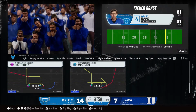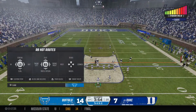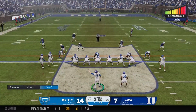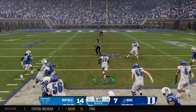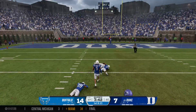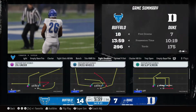Well, if you're going to run the read option, you're going to have to keep your eye on that defensive end. If he collapses down inside to the running back, then you pull it and take it yourself as a quarterback to the outside. Now, if he stays outside, you're going to go ahead and leave it with the running back. Here he goes. You make the tackle, but that's enough to set him up with 1st down at the 15.